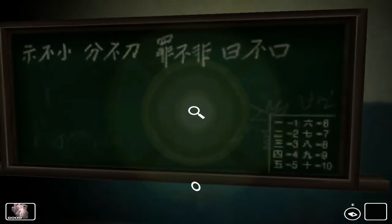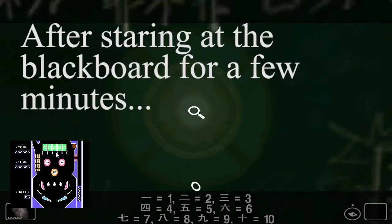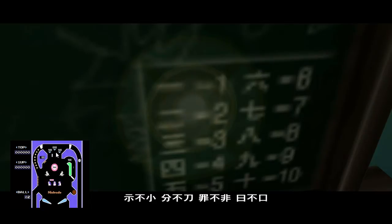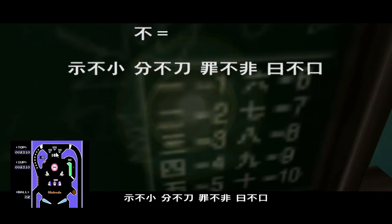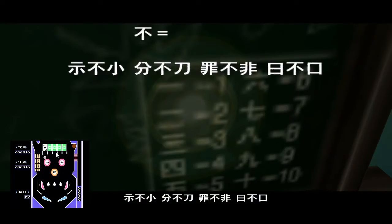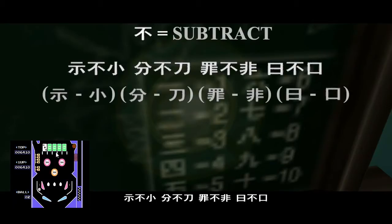Now, let's look at this. How do we solve this one? Okay, the symbol in the middle of each group. There are four here, 1, 2, 3, 4. All the same, so that probably means minus or subtract. So the first one is the symbol over here minus that symbol.